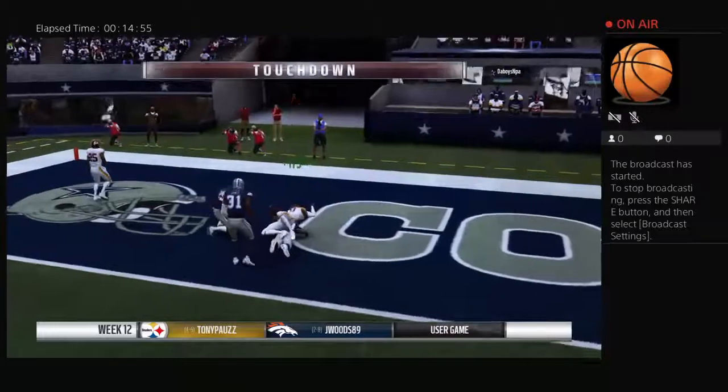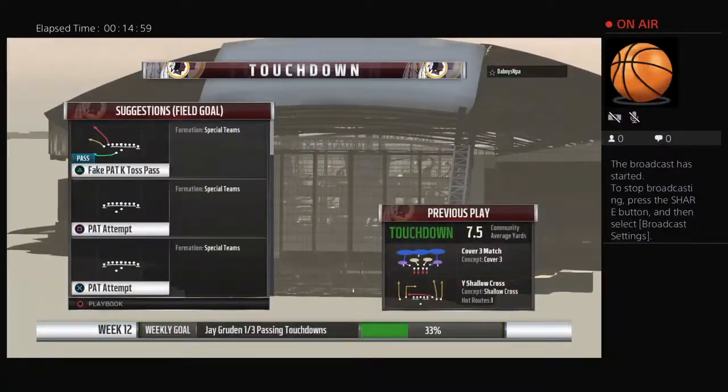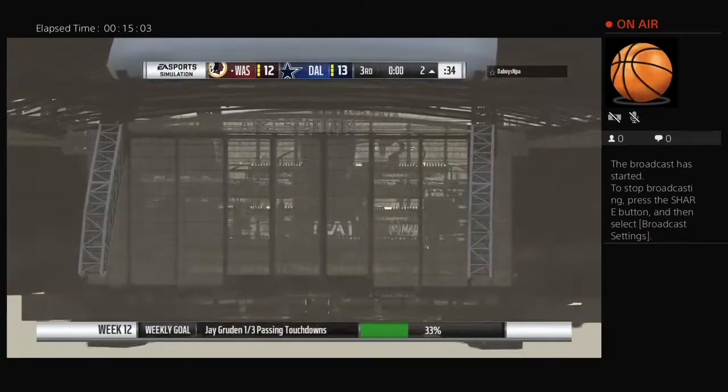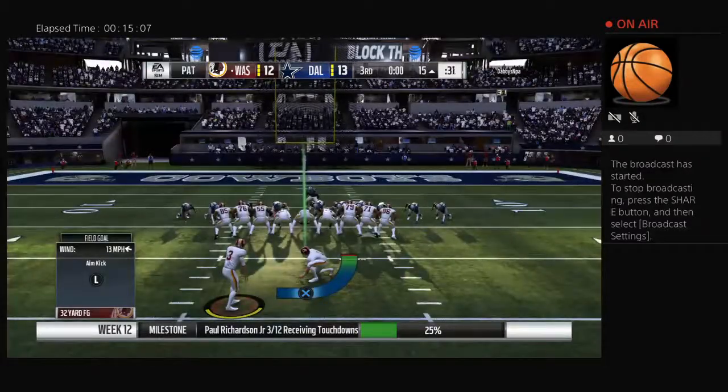And that is caught. Touchdown, Washington. Paul Richardson, his third touchdown now on the year. And the Redskins are an extra point away from tying this thing up.